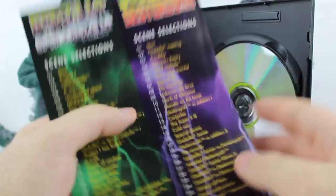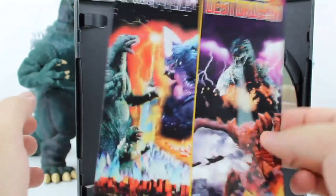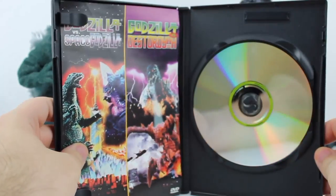But unlike the other double feature set, you don't get a booklet, you just get a pamphlet with all the scenes on a thin piece of paper. Double-sided DVD, yet again, not a bootleg, I promise you.